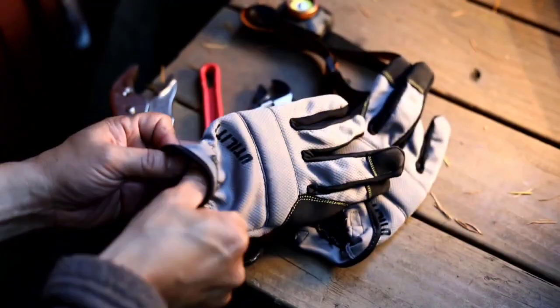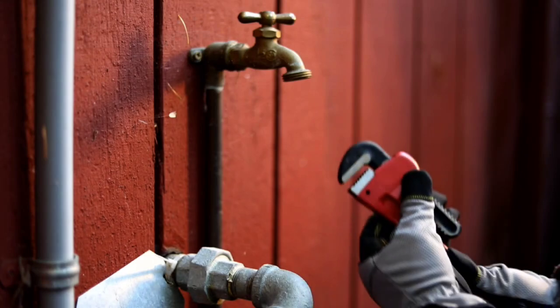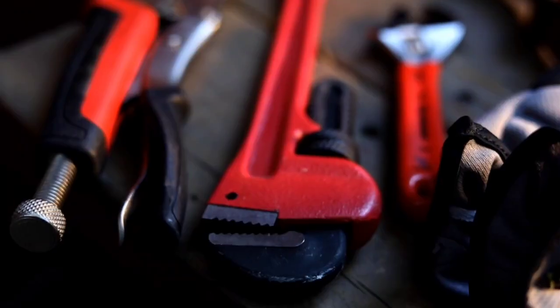Ever found yourself scratching your head over plumbing issues during construction? We've got your back with some essential tips and hacks to make plumbing a breeze.